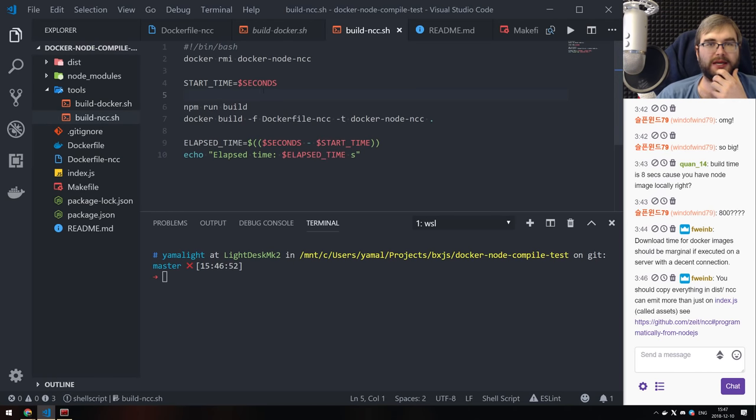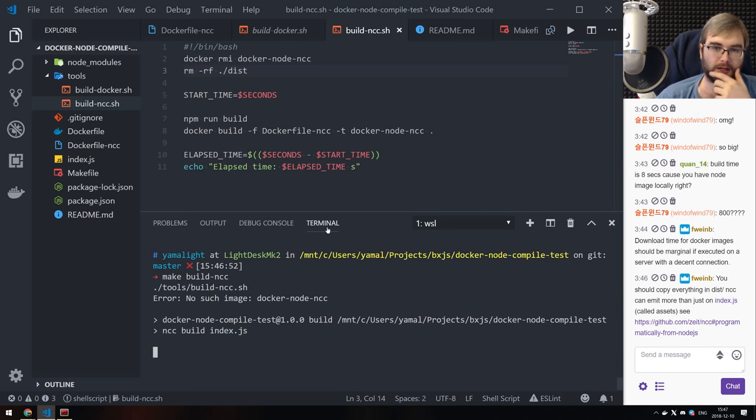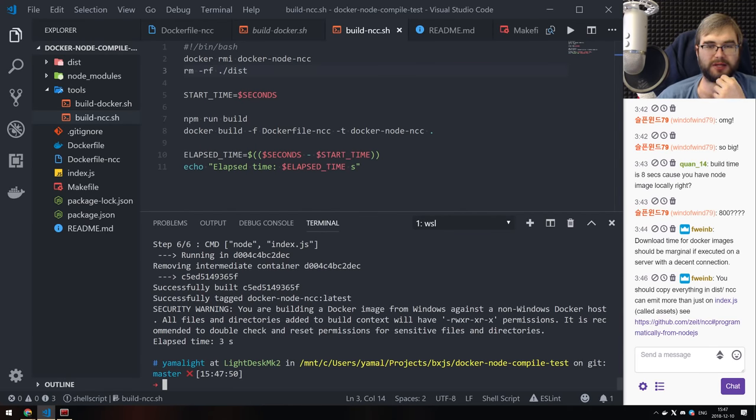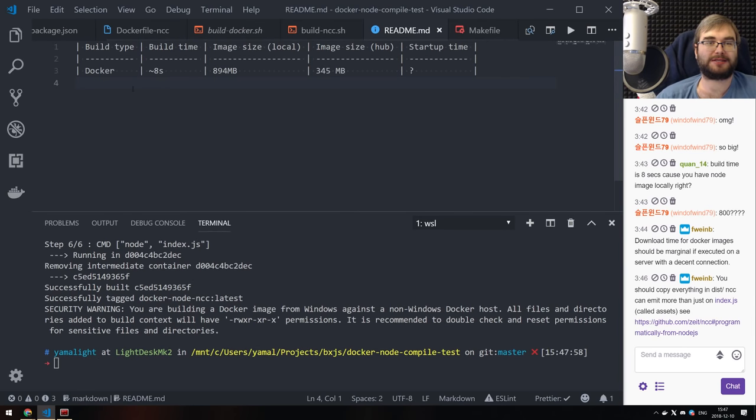All right, and we also want to rm -rf dist, right? So this is what we want. We want to clean up dist, clean up the image, then build the dist, package the image, and then measure the time of that. So then I can do make build ncc. No such image, yeah, that is fine. And we got 3 seconds build time. Only this already is impressive as hell. Right, so we got the ncc build, and that is around 3 seconds.